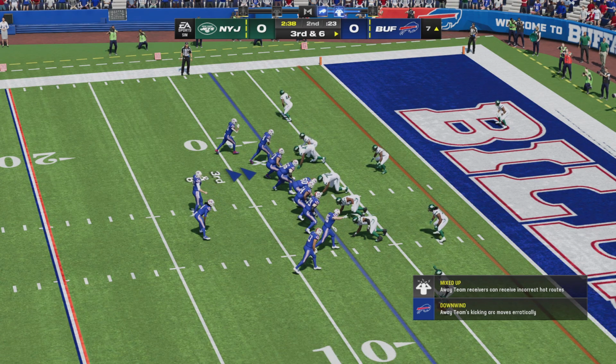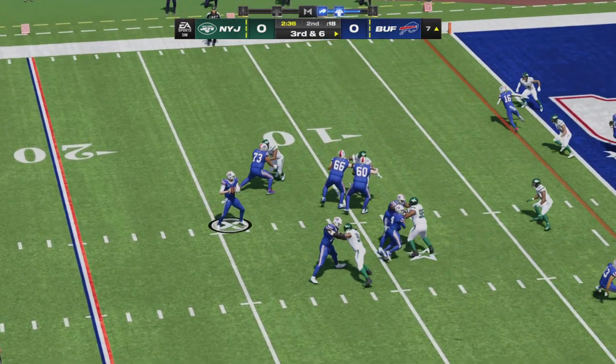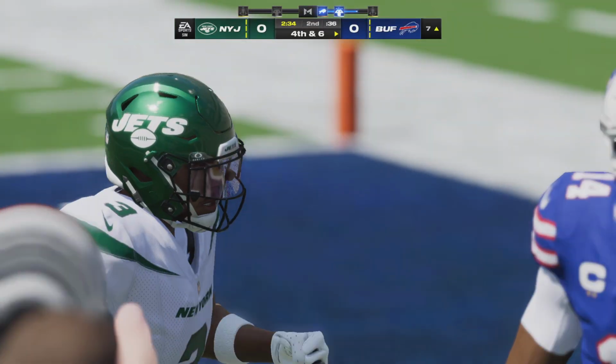And they'll be in search of 6 yards here on 3rd down. This is now the 9th play of the drive. Here's Allen. He had a man open, but he missed him, and it's incomplete.